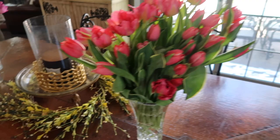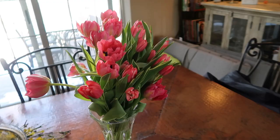I just put them in water. I think I'm going to put them a little bit together so I can have a little bit of purple, some of the pink, but I wanted to get them in water.